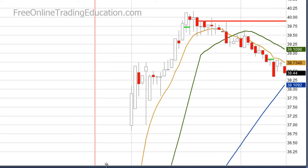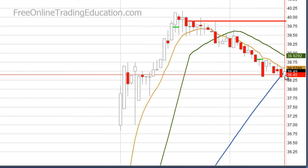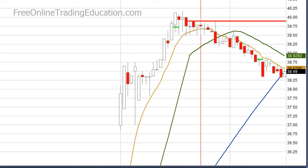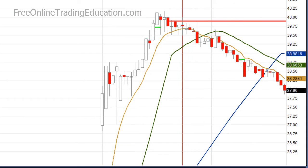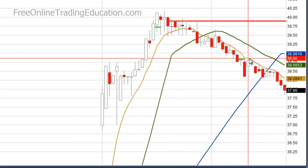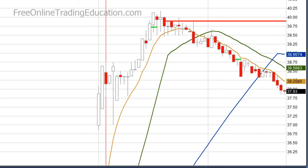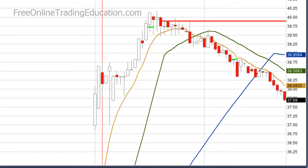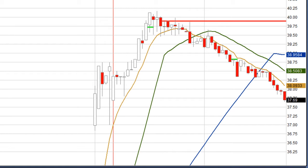Oh boy, look at that drop. And now we have, this is the 50 EMA. See if it's going to have an effect. Nope, sliced right through that. Still that 8 EMA, exponential moving average, is still acting as very strong resistance on top. Boom, now it's down below. This is the $38 level. Didn't even hesitate, it kept on going.